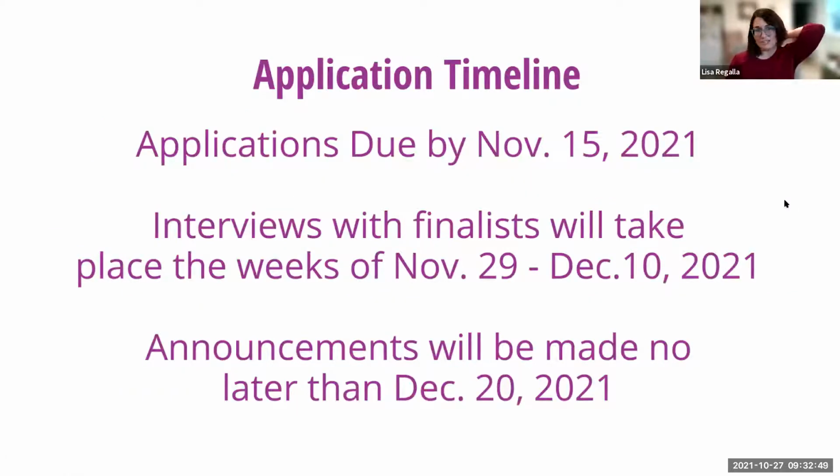Our timeline for the applications: they're due by November 15th. If you saw in the application, we do ask for a short little video, 2 minutes or less, because we just wanted to get a sense of who you are off the paper. That does not need to be a professionally produced video at all. You can take it on your phone and just send us the link. We just want to hear from you a little bit about why you want to be involved. And once we narrow it down, we're going to do interviews with the finalists. We're planning on having those take place the weeks of November 29th through December 10th, because like Pam and I said, you're basically with us from the ground floor, helping to shape this initiative for years and years to come. And we want to get to know you.